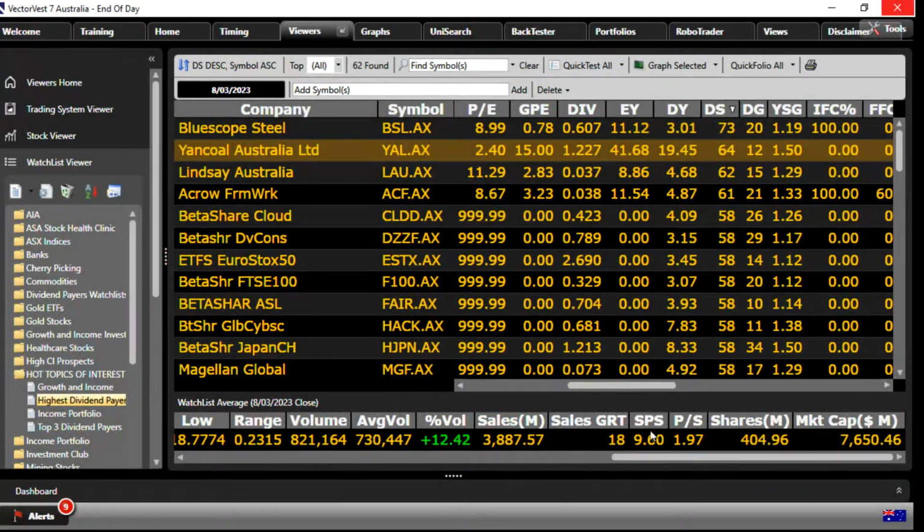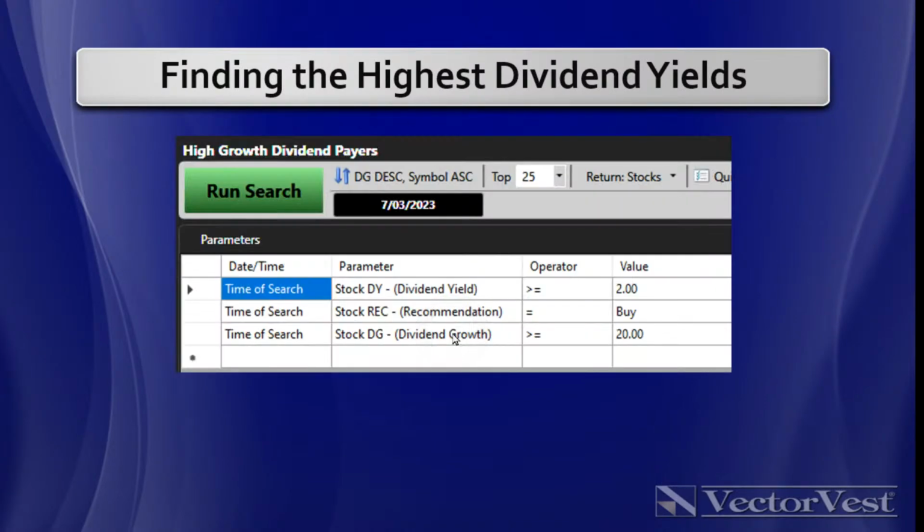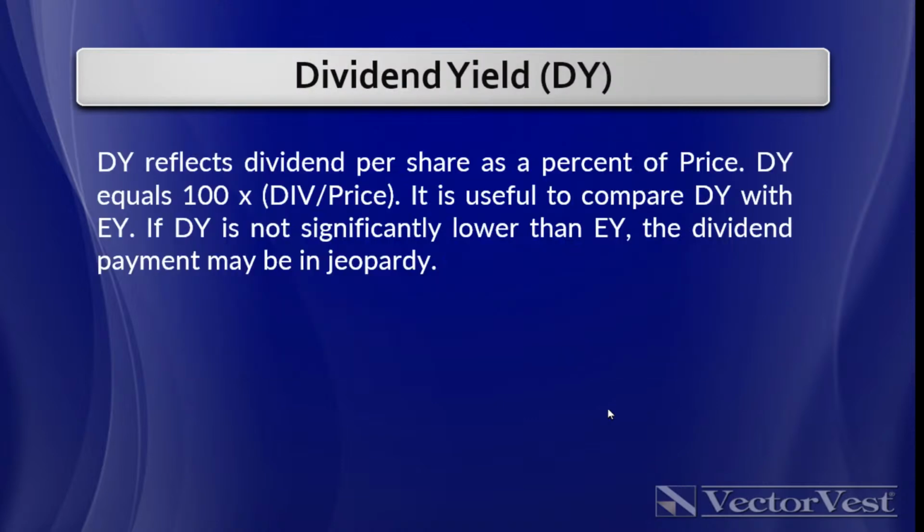Okay, so with that said, what we're going to do here is remove anything where the dividend safety score falls below 50. So the dividend safety score is looking at whether a company can meet those dividend obligations. To bring up the definition here, we've covered the uni search today, the one where we went to the high growth dividend payers. We've changed that to a 3 and dialed that down to a 10 to get more stocks. We've looked at dividend yield.